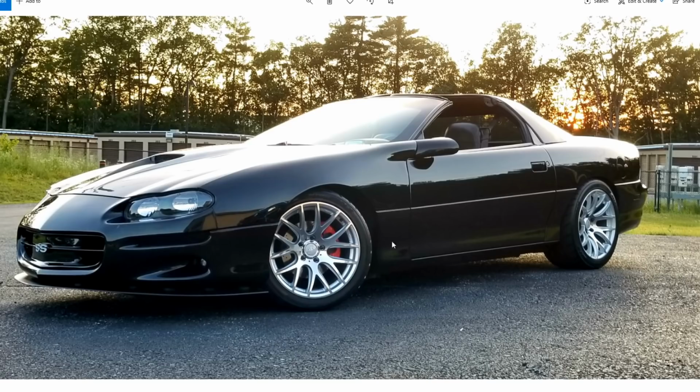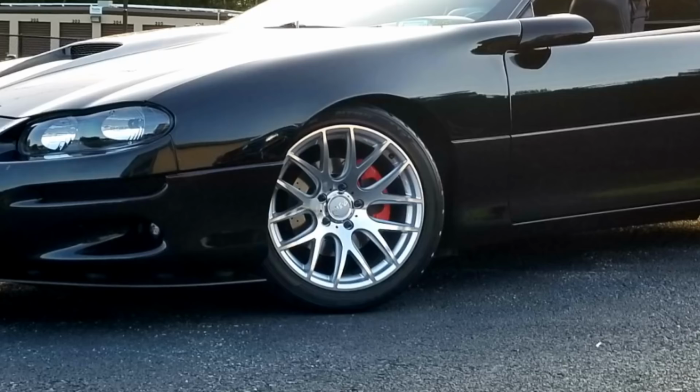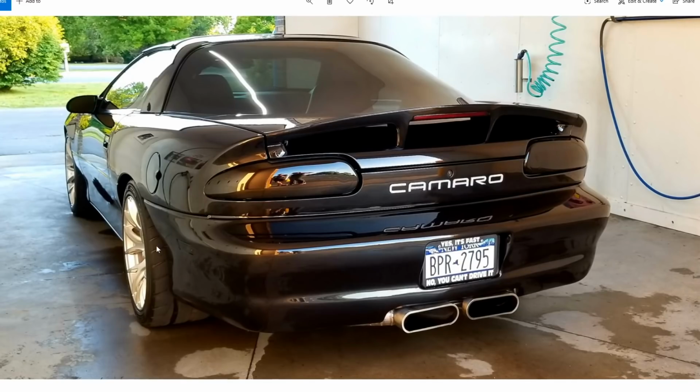I'm gonna tell him, look man, if you ain't got these wheels, I don't even want to see your car pull up to my house anymore. These are some of the greatest looking wheels I've ever seen on this car. Rear end looks nice too. That paint, just look at that. That is some of the cleanest paint I've ever seen.